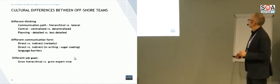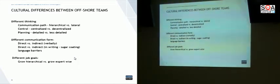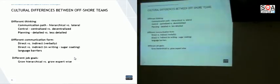I'll also talk about what we have seen of cultural differences when we are working together with India.